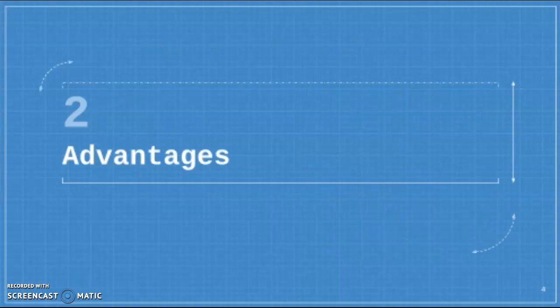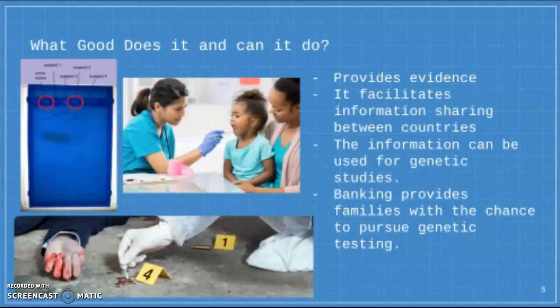Some of the advantages. It provides evidence. So a DNA database allows investigators to match collected samples of DNA against previous records, and this is especially helpful in cases without eyewitnesses present, and could also possibly lower crime rates because it would be much easier to identify previous and serial offenders. It facilitates information sharing between countries.